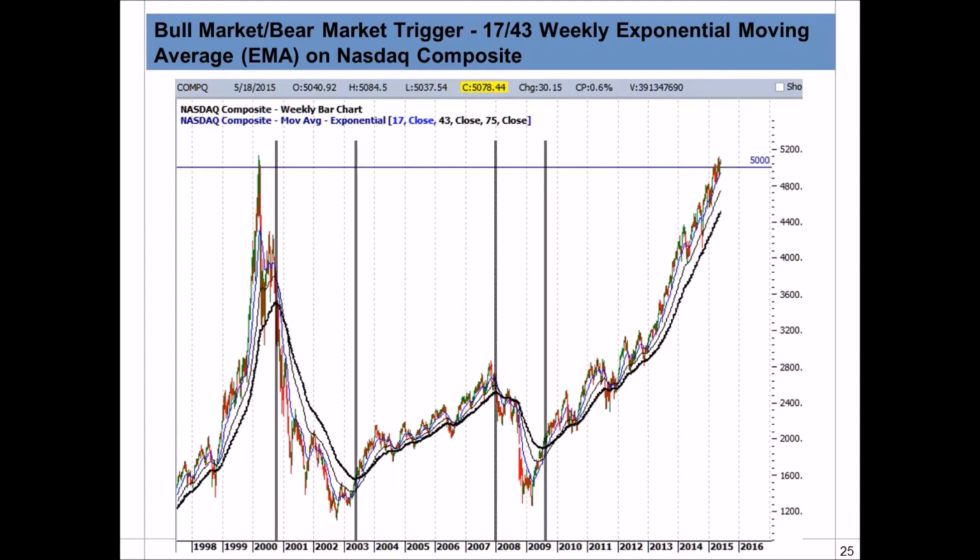When the 17 crosses down through the 43, what that tells you is that the probabilities have dramatically increased that we are going to start having negative earnings growth, possibly going into a recession. Could be a quick, shallow recession, could be just one quarter, no big deal, or it could be really deep. We don't know. It's hard to predict that. So just watch this type of chart. We show this every week in our analysis, every week in our advisory, and it moves very slowly. I update it once a month.